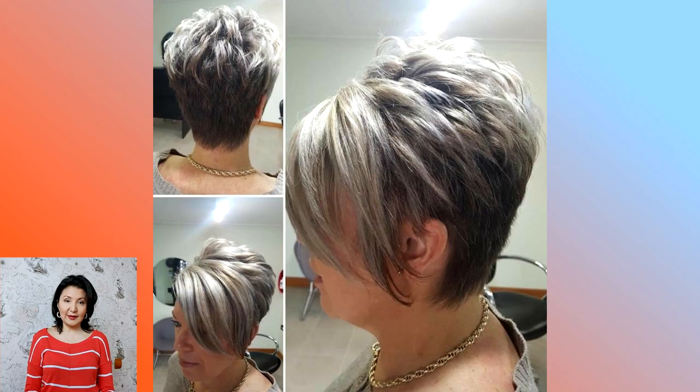Rejuvenating pixie haircut for lovers of short haircuts is a great option for creating a modern and dynamic look. The haircut is perfect for everyone; it transmits a feeling of lightness and youth. Also, it perfectly suits those who have a full or round face, giving the oval a sophisticated shape.